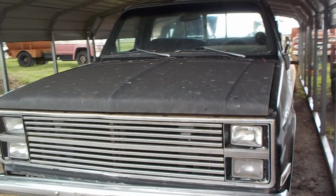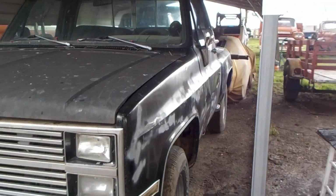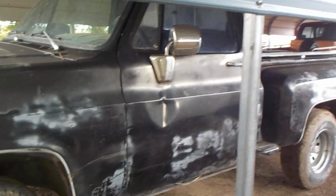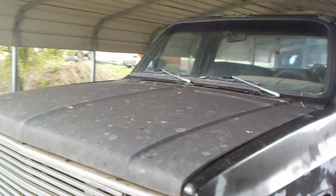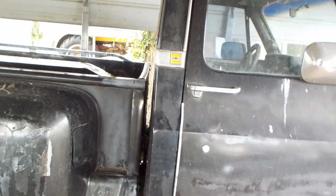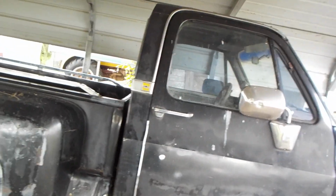I kind of have a thing with these trucks. I've got another one at my house completely torn down. I mean, when I say completely, there's not a bolt that can be taken out of it. I was going to completely restore it. Now this one has a little rust in here, little rust in here, but other than that, it should be pretty easy to fix. It should be a pretty nice truck.